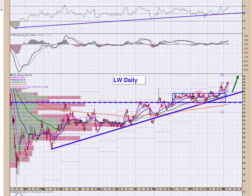Lamb Weston has already broken out, but it's a nice chart. If you can get a pullback into 80, a back test of this breakout, or a pullback into trend at 80 in that area, I think that would be a great buy. They're a supplier to all the restaurants in potato and French fry products. We've got one trader in the trading room that's been all over this one. And as restaurants and institutions reopen, of course, their demand for those type of products is going to pop.